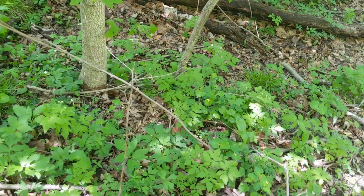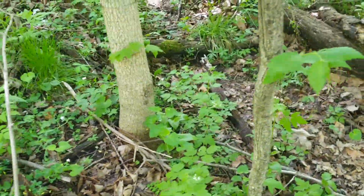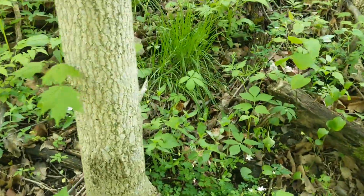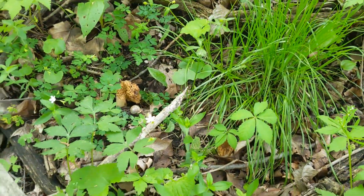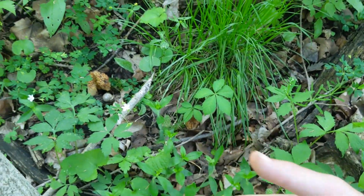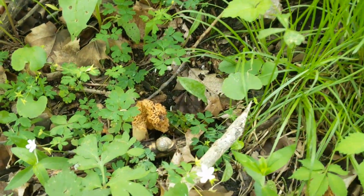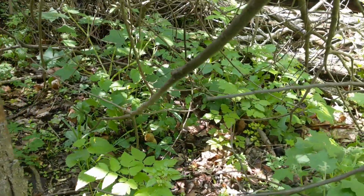Late season hunting. It's actually how I found this spot too, you guys. So there's another tip. Use a journal. You find something late, go back the next year a little earlier. Alright, I'm going in for those guys. Next to the snail friend. What? Boom.